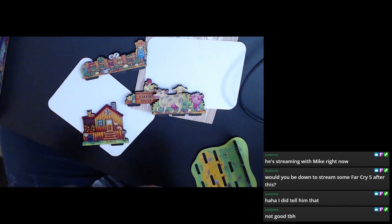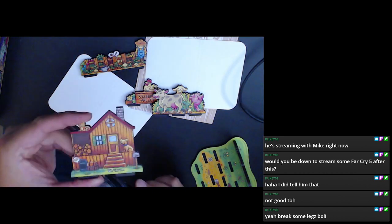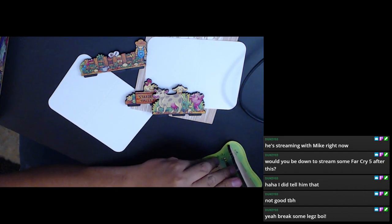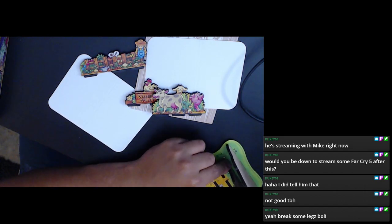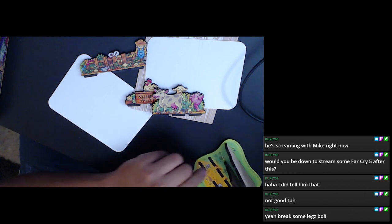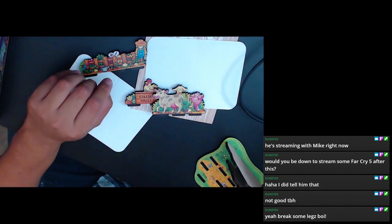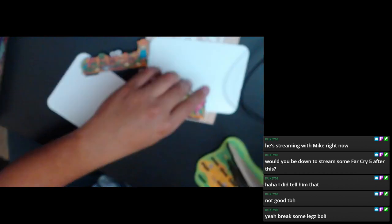There we go. Oh, I really like the way the house looks. It looks so damn nice. I'll take a picture with my camera. My camera looks better. After everything's all done, I'll take a nice picture for the Discord. Okay, number three, the animals.